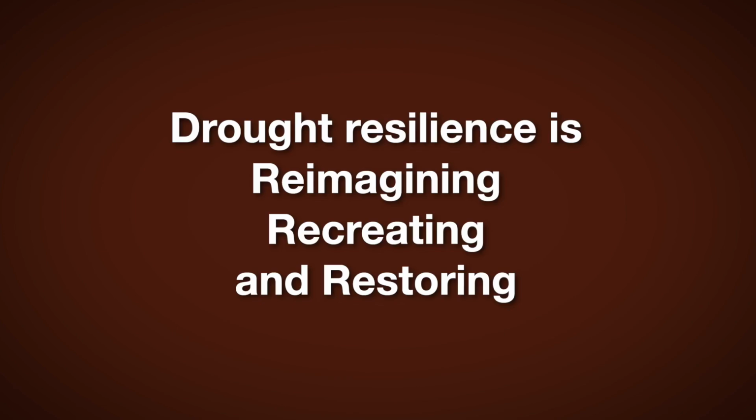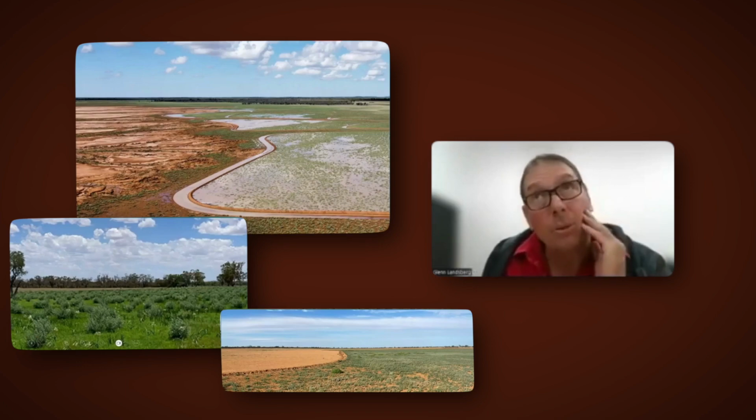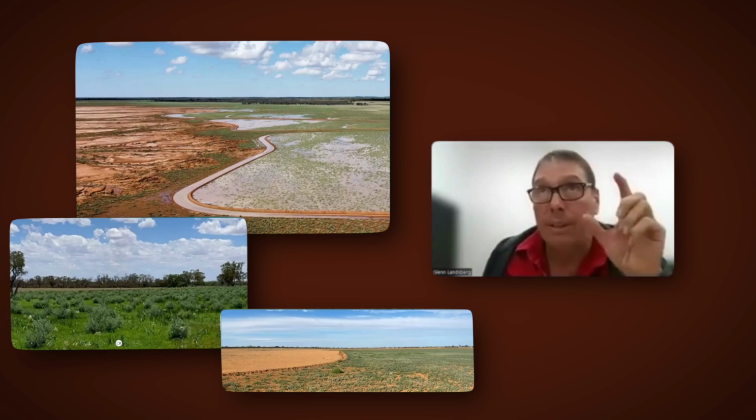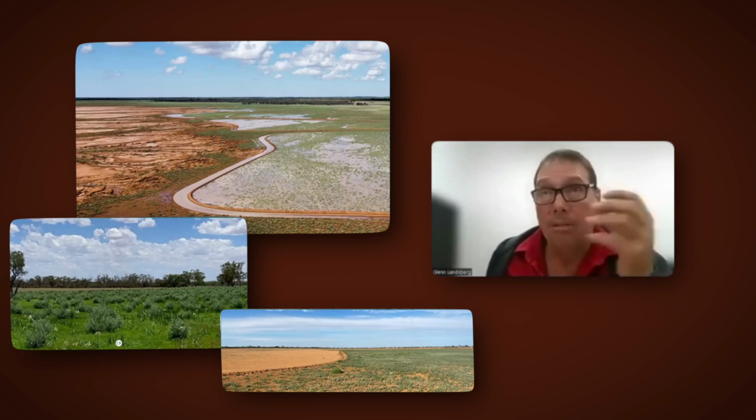This is ground that was bared and eroding for many years. The top right-hand image had actually been locked up for 7 years and hadn't improved at all until we got in and did a little bit of mechanical work. With the first storms, in a matter of months, we had feed growing. And some country, you've actually got to get water off. It's so degraded that any water it is getting is just causing more damage. Sometimes you've got to remove that water and give country a chance to come back just with the rainfall. Just add water.